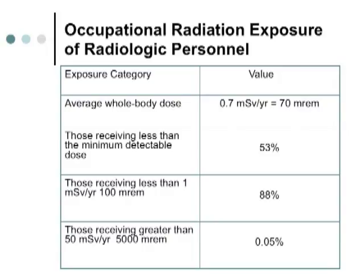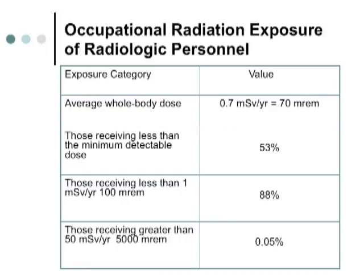88% receive less than 100 millirem per year. So occupationally, are we really that concerned about the amount of radiation that we receive? No, it hasn't really been a problem in the past. Fewer than 0.5% of the population of occupational individuals receives over 5,000 millirem per year. So it's rare to find someone. Has anybody in this room ever gotten 5 rem in 1 year?